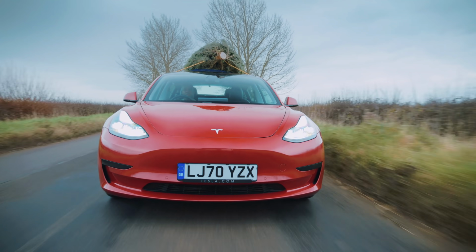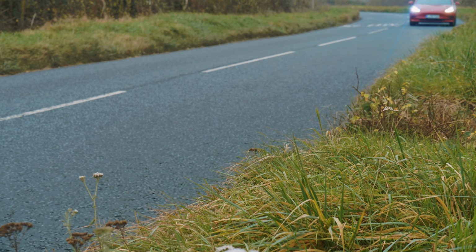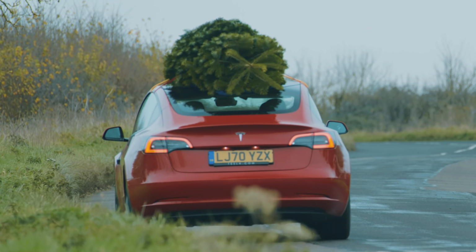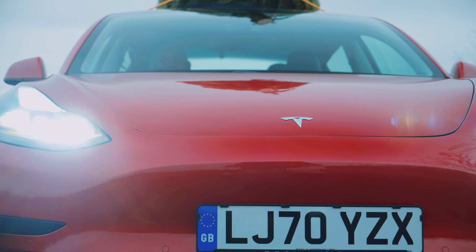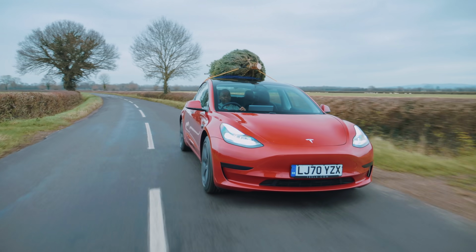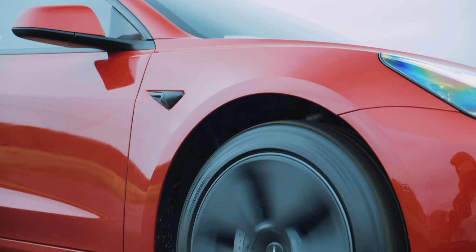As the standard Range Plus name might suggest, the 50 kilowatt-hour battery in this Model 3 gives it the shortest range of all. But thanks to new efficiencies, including that heat pump, the range is a useful 267 miles, a notable improvement over the previous non-heat pump equipped standard Range Plus, which managed only 250 miles. Maximum charge speed, meanwhile, is an impressive 170 kilowatts, so it can rapid charge faster than most electric cars in this price bracket.